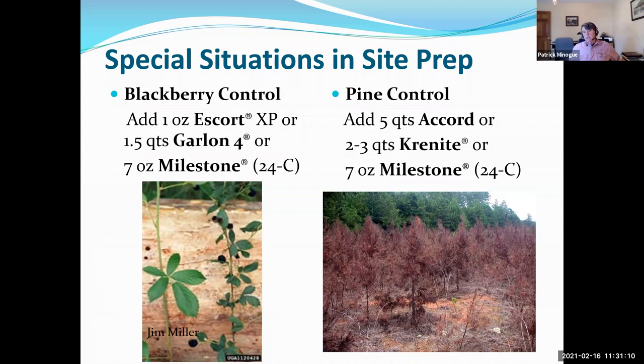The key here is treat pines when they're growing actively. Use high volumes of carrier to get good coverage. Consider adding methylated seed oil as a surfactant, which improves absorption. I'm going to come back to that again, but that's a key: do it during the spring, high volume, get good coverage, and it's going to take high rates. It's difficult to control pine. Usually in forestry, at least we can come in and we can burn afterwards. So if we can get the pines down and then burn through it and get rid of the residual pine, we've accomplished what we want to do.